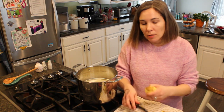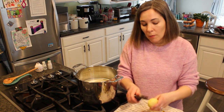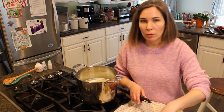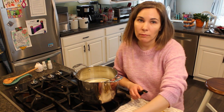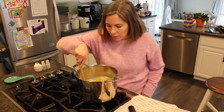Now my chicken is already cooked. You could actually put raw chicken. What I would do is I would chop it up and put it straight into the water and boil it for at least 20 minutes as well, and then you'll have really tender chicken. I'm going to give my broth a little bit of a stir again, make sure everything's mixing up really well.